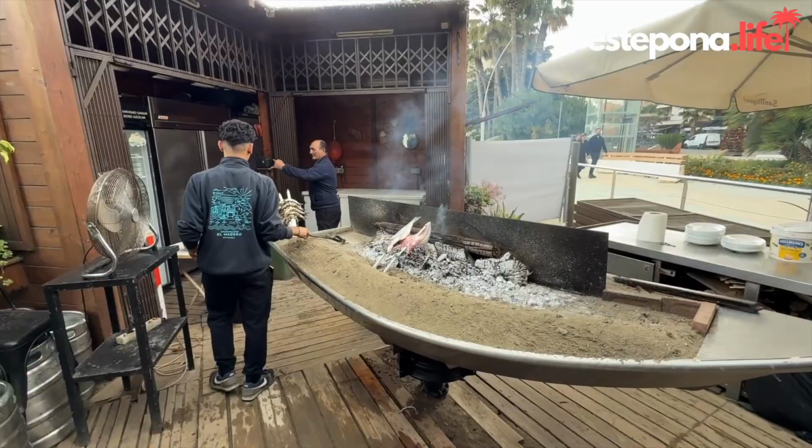I mean, I guess in the grand scheme of things, compared to London or England or Sweden or any of those places, it might seem cheap, but for Estepona, it's quite expensive. But yeah, I'm going to go finish off, and I'll give you a full summary of exactly how expensive everything was when the bill arrives.